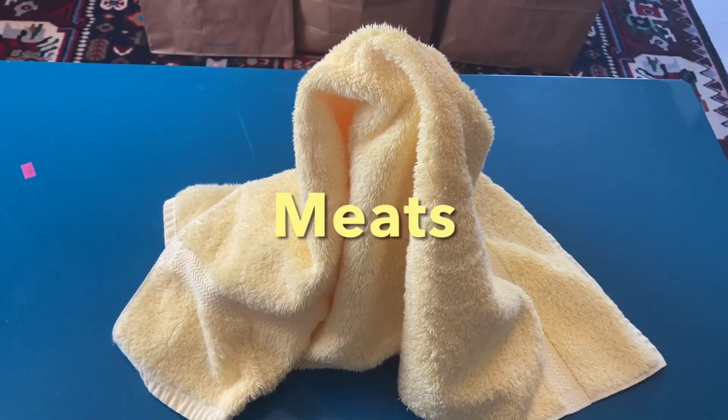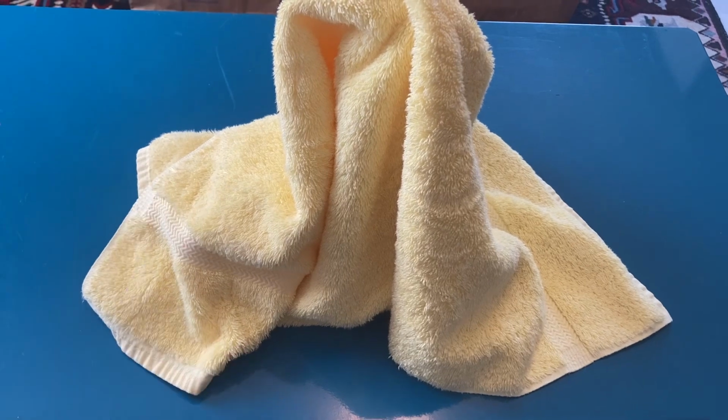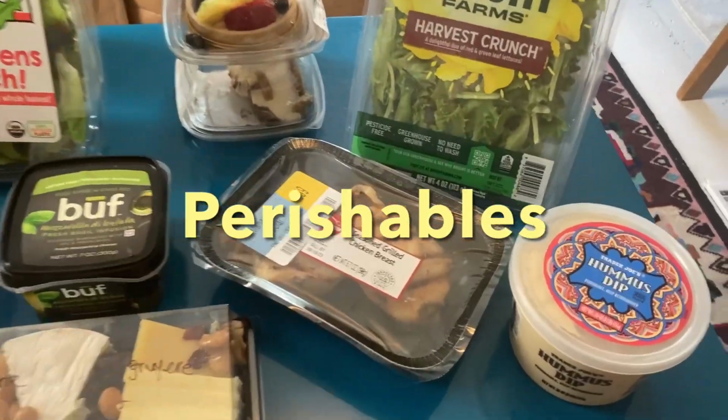First up, let's take a look at the meats. Well, it's actually a little different this week because the meats are also the score of the week, so please stay tuned. Next up, let's take a look at these perishable items.